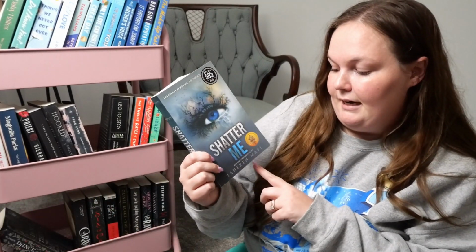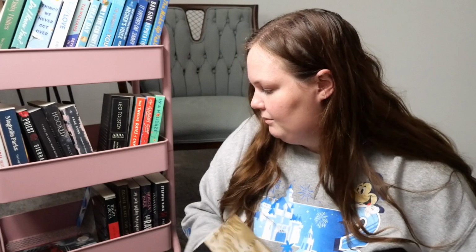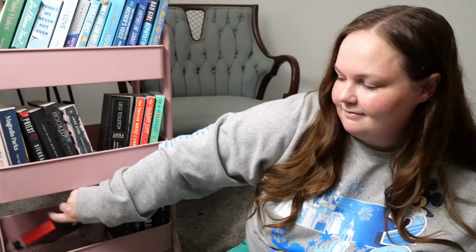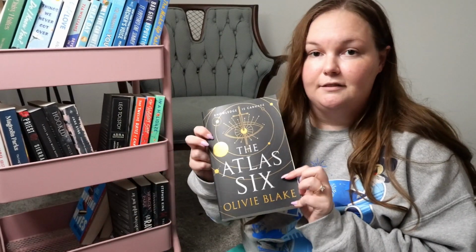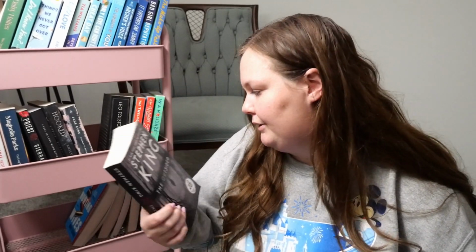We have Shatter Me by Tahereh Mafi. We have Dance of Thieves by Mary E. Pearson. Caraval, also by Stephanie Garber. The Secret History by Donna Tartt. What a mess. Six of Crows by Leigh Bardugo. The Night Circus by Erin Morgenstern. The Atlas Six by Olivie Blake. If We Were Villains by M.L. Rio. The Ravens by Kass Morgan and Danielle Paige. And then randomly, The Outsider by Stephen King. This is the only horror book I own, so it's sort of on its own here. Let me go grab the hardcover books and then we will finish up.